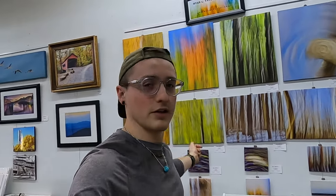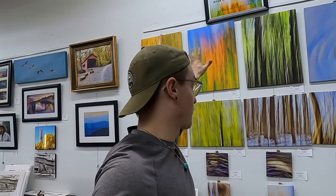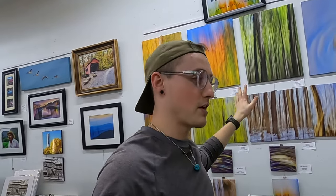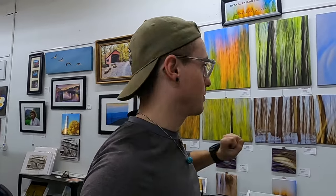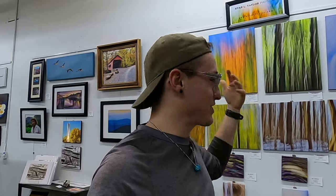This stuff doesn't get on the wall overnight. It takes a lot of dedication, financial costs up front, especially the startup, and then putting it all together and, more importantly, taking the time to make it all look like a cohesive body of work. All these abstract shots span years, so everything is culminating in this one project, pouring all my passion into it. I really like how it turned out, and I hope you enjoy it too.